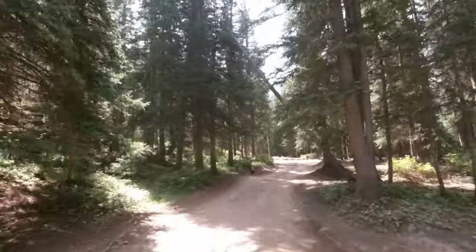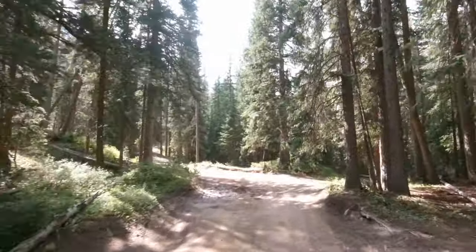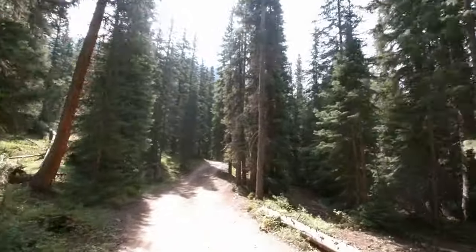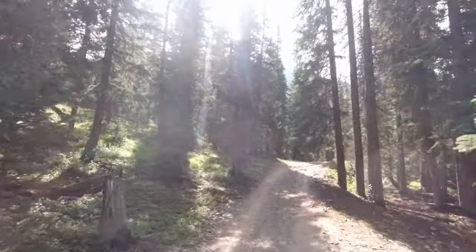Trails Off-Road puts this upwards of an 8. So this could be a pretty tricky trail. Like I said, it is considered the most difficult of the Jeep Badge of Honor trails here.